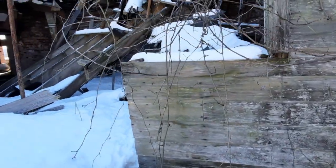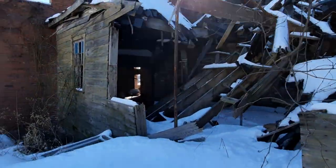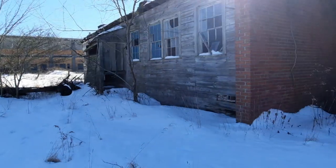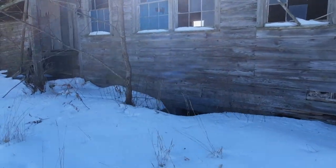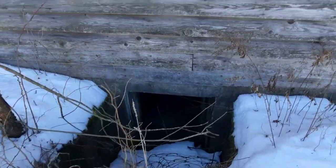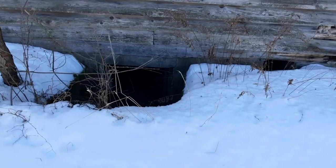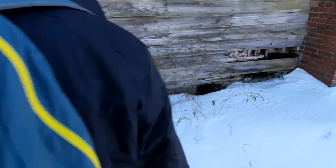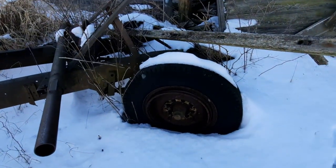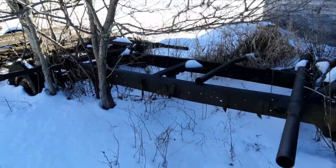The other half. This looks like it has a floor at least. If we can get in that other side. Oh wow. Look at that. What? What is it? I don't know about going down in there, but maybe a basement. I don't see no steps, but there could have been at one time. Oh, wow. World War II vehicle. Something they used here. Big trailer. That's cool. I gotta get some photos of that.